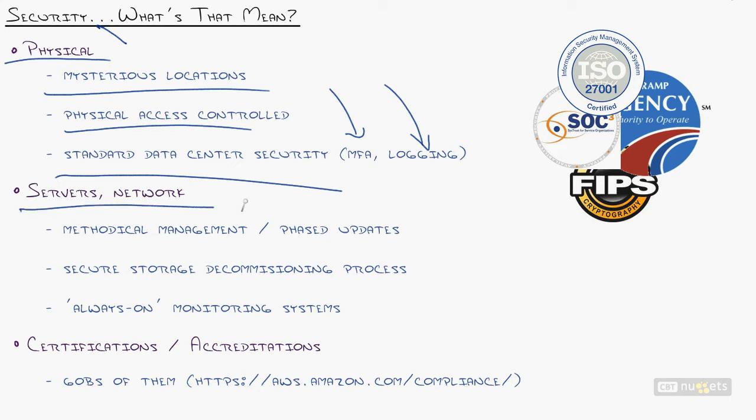Now the servers themselves are, and this kind of sounds like it's not even a security thing, but it is. They use methodical management methods of their servers and of their physical infrastructure, the network infrastructure inside of there, to regularly rotate and change out the devices according to best practice standards.